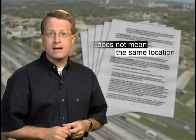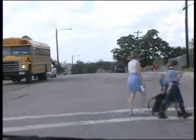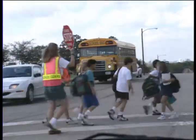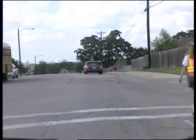People choose a place to live for a variety of reasons: cost, access to employment, schools, services, shopping, and even for religious reasons. Be aware of these potential considerations when selecting replacement housing. The location required in the regulations does not mean the same location. Instead, it means a location that is not less desirable. For example, many families choose a neighborhood because of schools. So it's reasonable to attempt to place those families in the same school attendance area or district. If that isn't possible, a neighborhood should be found that offers the same quality of schools.